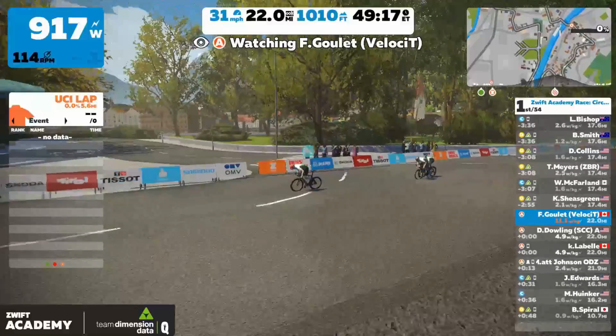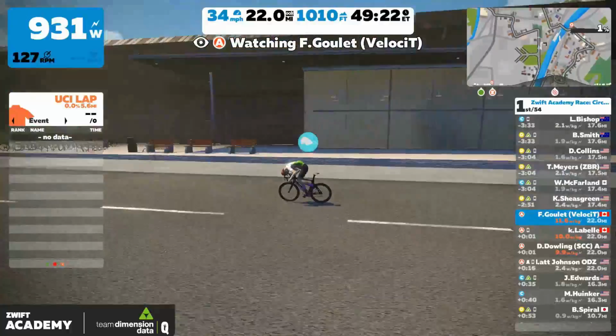Goulet, 11 watts per kilogram. The response is so late. There's no way they're going to close that down at this point. Out to 1 second, and it is going to be Goulet for the win.